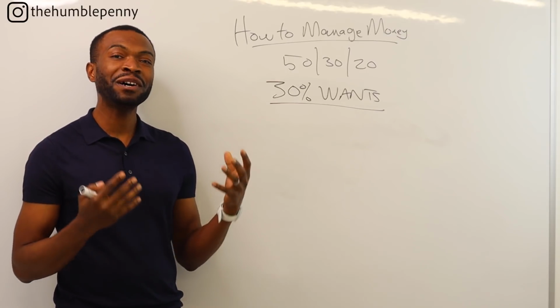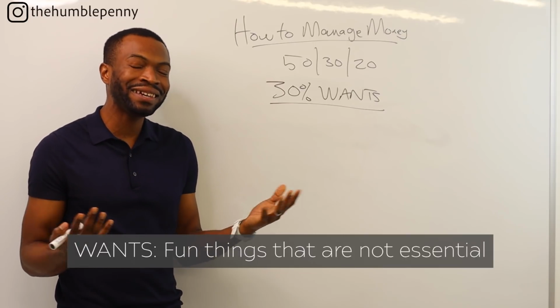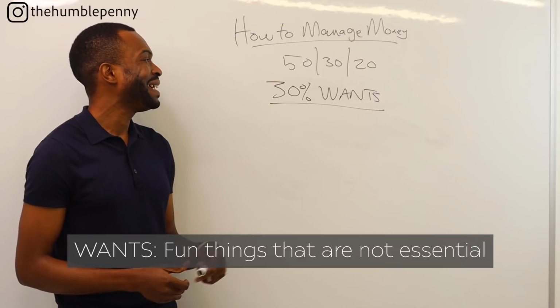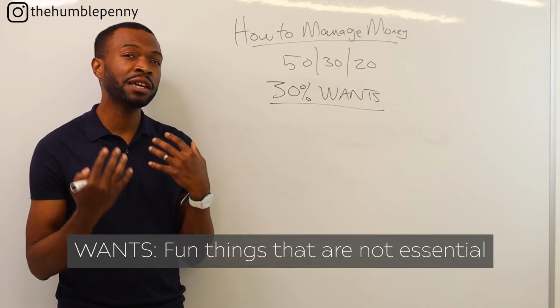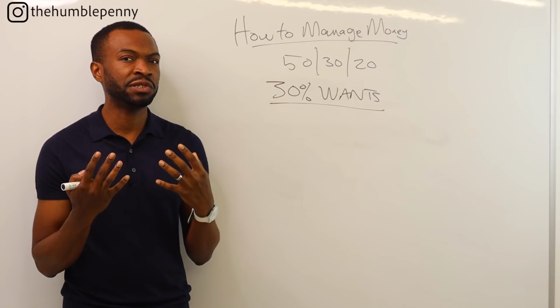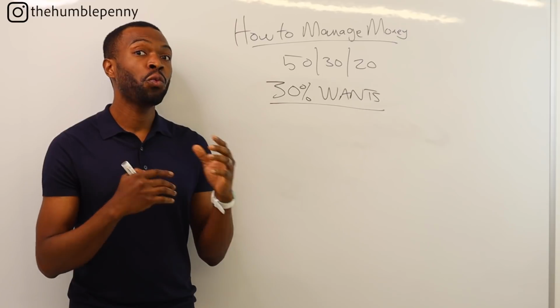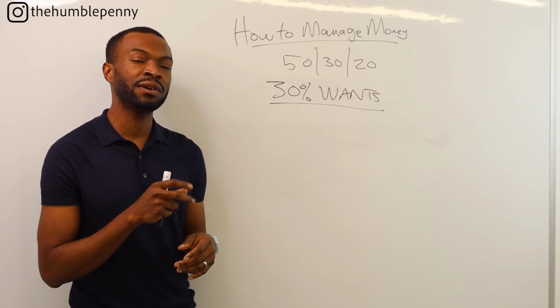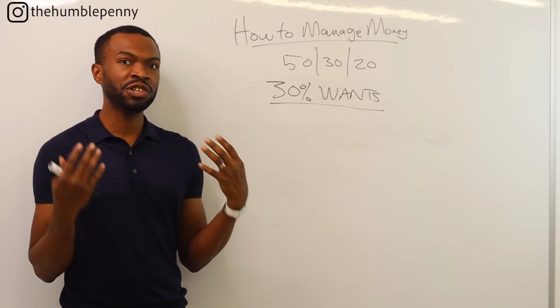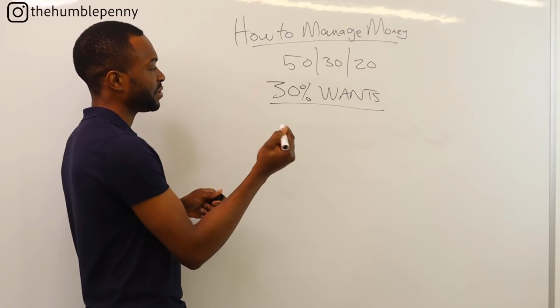Okay, so your wants are fun things that are absolutely not essential. Basically, like to haves. Now, the thing about wants is that, and this is where most people make the mistake when they think about allocating their money and budgeting each month, is that they confuse their wants with their needs. So what you find is that some of the expenses in these categories are there because people are justifying them every single month.